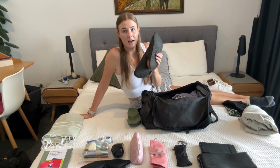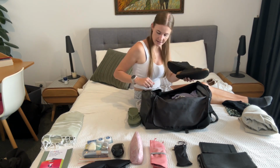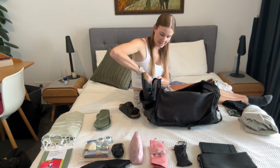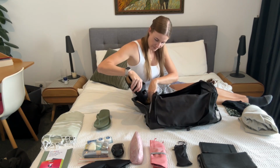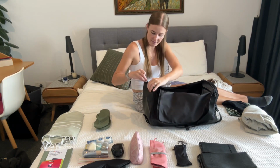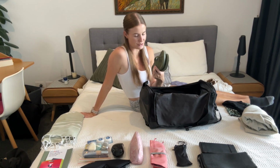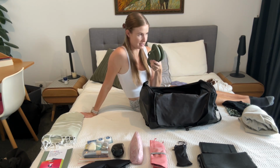Then my trusty Birkenstocks. I wear these almost every day here, and I'd imagine this is what I'm going to wear the most there, especially if it's really hot. This bag does actually have a little foot compartment. I'm going to slide these in here. Lastly, I'm going to bring a pair of jandals. We are staying in a slightly more budget hotel, and I just don't know what the showers are going to be like, so just in case.